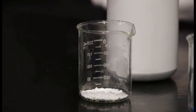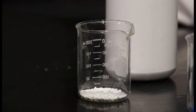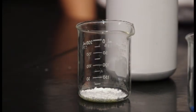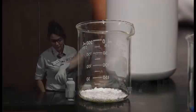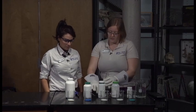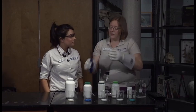And we're going to start with that calcium chloride. Let's get a little more. This salt right now looks white, but we have a couple different colors on the table. One of them is blue and one of them is green. Very cool. Okay. So now that our methanol's in there, I'm going to grab that lighter.